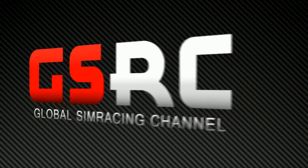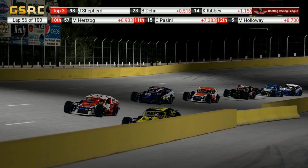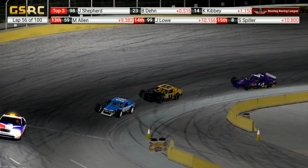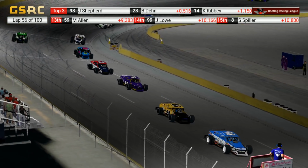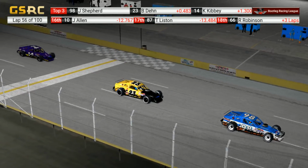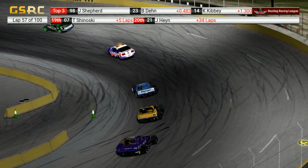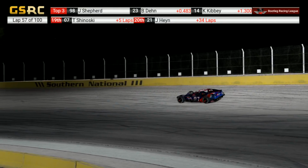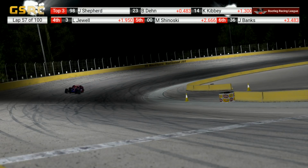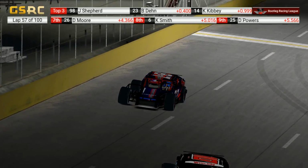Well, that wasn't a tremendously hard shot. I think Liston's going to survive that without having to come in the pits. No, Liston is in the pits and has taken his repair. So they've got the spare car out. Liston not going to lose a lap here. I don't think he will, actually. No, he'll stay on the tail end of the lead lap. Robbie Robinson gets a lap closer to getting back on the lead lap.